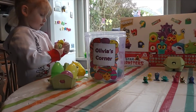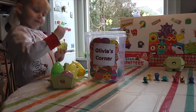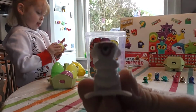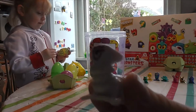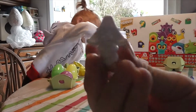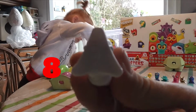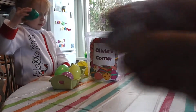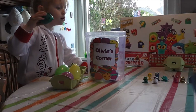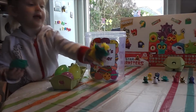Small. Oh, what's in there? Oh, it's another different type of worm. Look at that. This one looks like a lady worm because she's got eyelashes. Look, blink, blink. Hello. Right, that one is number 8. There you go, and it's an essential one again, which means that obviously it didn't change colour when it hit the earth.